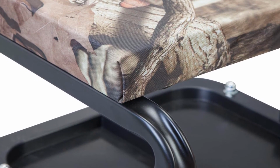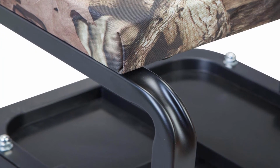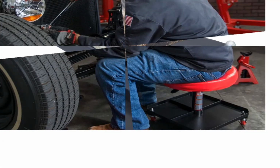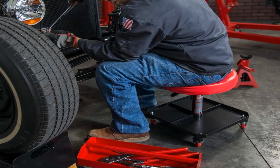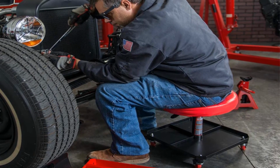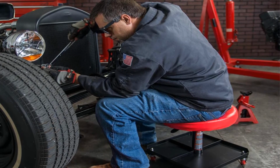Pros: comes with 4 360-degree swivel casters for smooth mobility. Pneumatic seats can be adjusted for different heights. The fully padded seat provides optimal comfort. High versatility. Maneuverability is commendable. Cons: the weight capacity might be too low for bigger users.